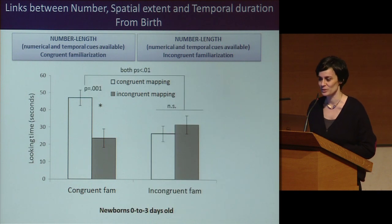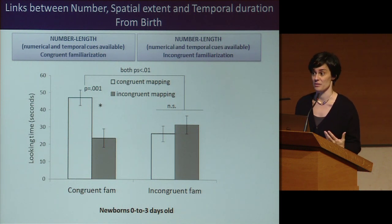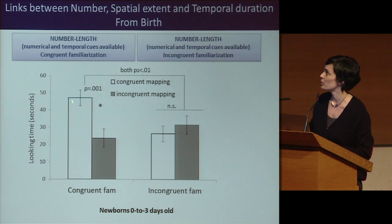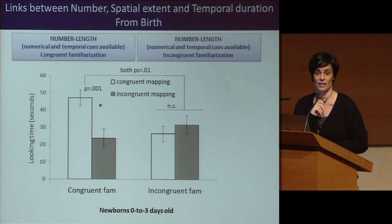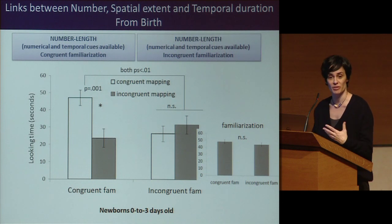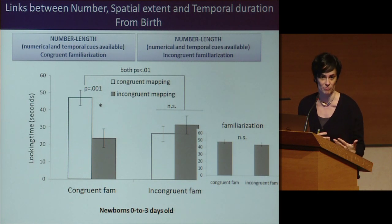And we found that newborns don't prefer to look to anything. These looking times are similar to the incongruent mapping in the congruent familiarization condition, but are both significantly different from the congruent mapping in the congruent familiarization. So newborns were taking care of the congruency between the 2 dimensions. And this is a small graph just to show you that the time they spent looking to the familiarization was equivalent for the 2 conditions. So it's not that a group of newborns have more opportunities to learn the information.